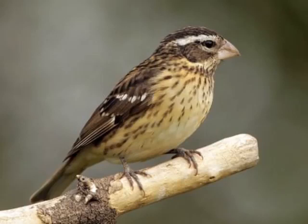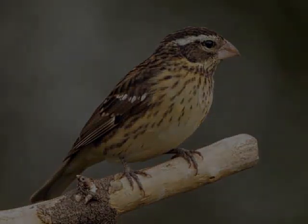The females will actually drive off other females that are approaching their mates. These birds build flimsy nests, and you can see the eggs through the actual nest. Male grosbeaks actually take time incubating the eggs, and the oldest grosbeak recorded was 12 years old.